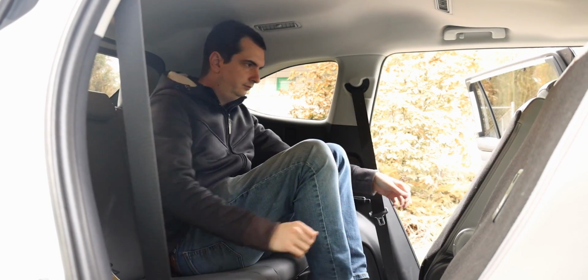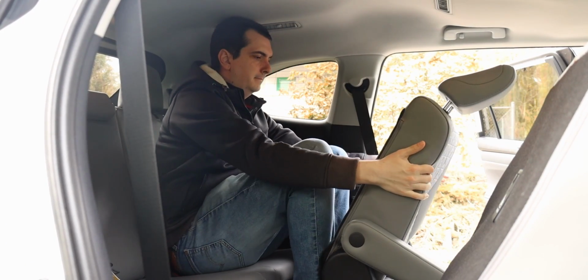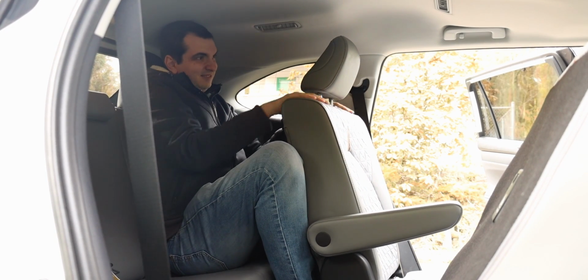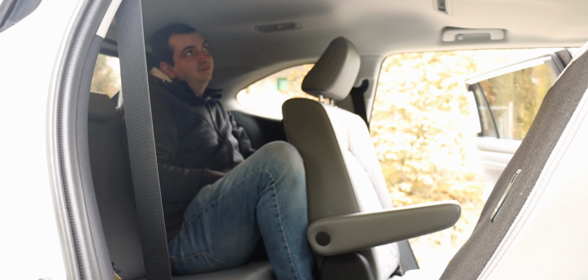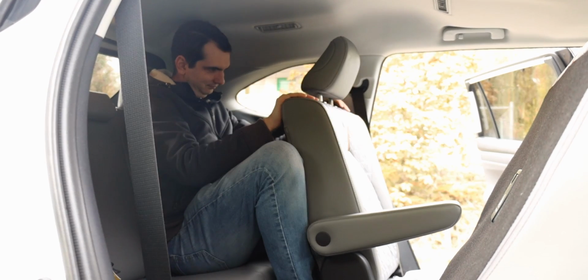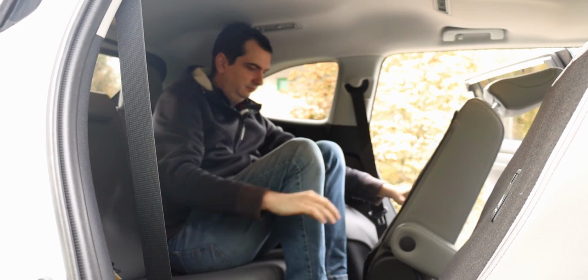The third row, however, is extremely tight, even for children, never mind adults. The 2022 Highlander has very limited legroom and headroom for occupants in that row. It feels more like a punishment if you get relegated to the far back seats. That's how tight they are.